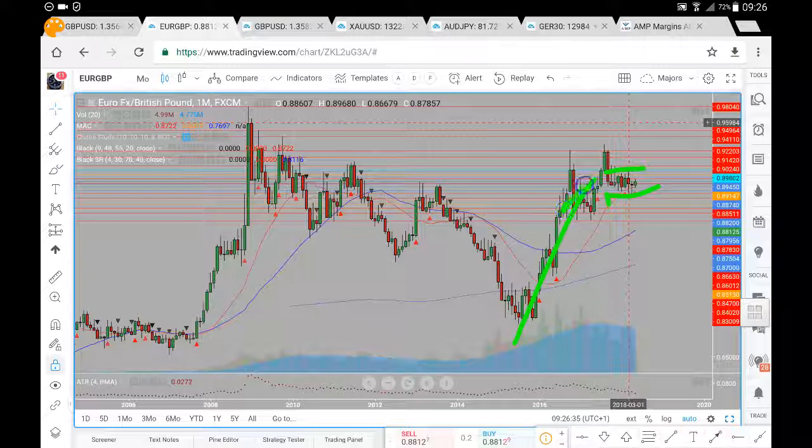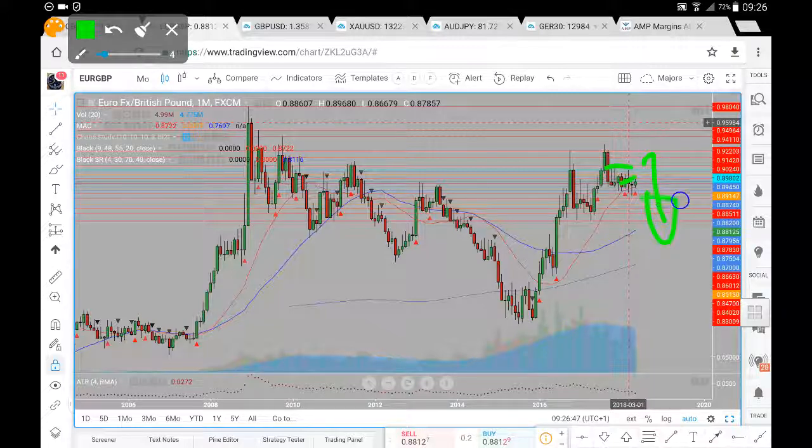Overall, the euro does appear bullish based on the previous action here. We found resistance around that 92 level. We've gone into this period of consolidation, so it's likely Brexit related. So once any issues with Brexit are sorted, we're likely to see a directional move on the euro against the pound.